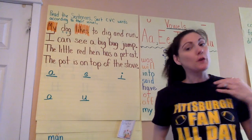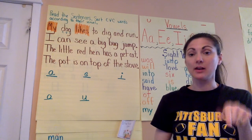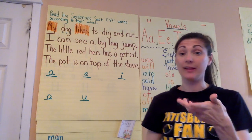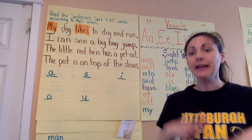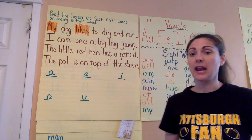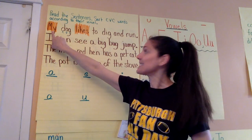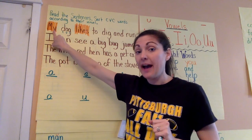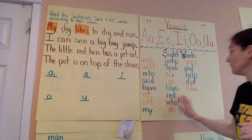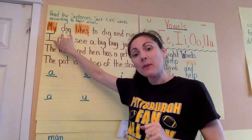Okay, so if you read through those sentences with no help, again, check the comments and it'll let you know where you can skip ahead to the next part of the lesson. If you struggle a little bit, let's go through and find our sight words and try to sound out some of our CVC words. So this is a sight word that we had already over here. Okay, my, right? And then this is a CVC word, so I'm going to sound this out.